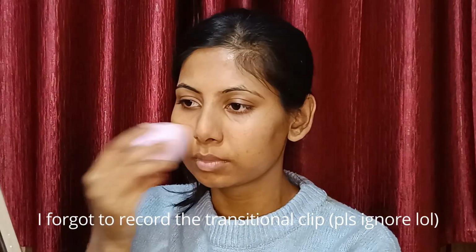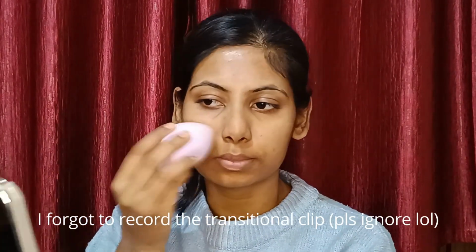So I'm going straight in with my most trusted Lakme 9 to 5 primer plus matte perfect cover foundation in the shade W320 warm caramel. It has medium coverage and is really buildable. I'm using this beauty blender from Zudio. I have wet it under cold water.